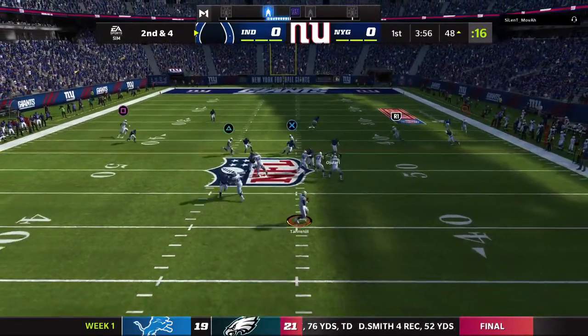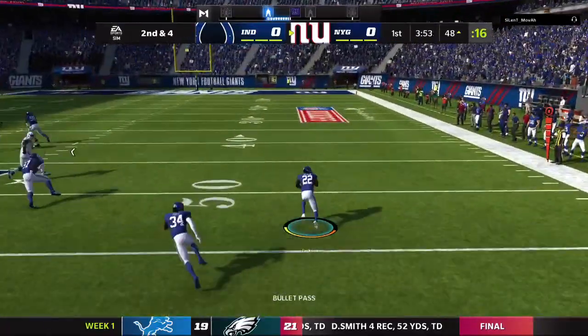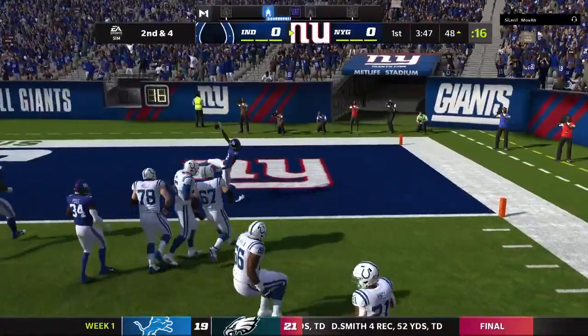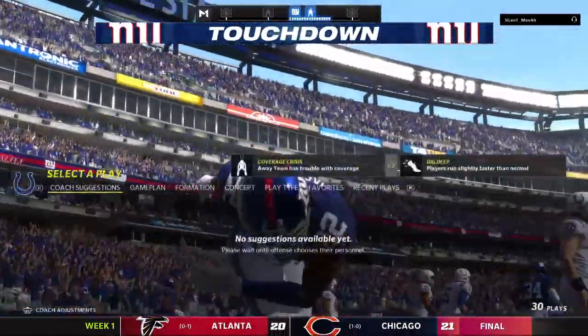A shotgun snap for Tannehill. He rifles one that's intercepted. Picked up by the USC man, Adoree Jackson. And he will bring it back. It's a pick 6 and a Giants touchdown.